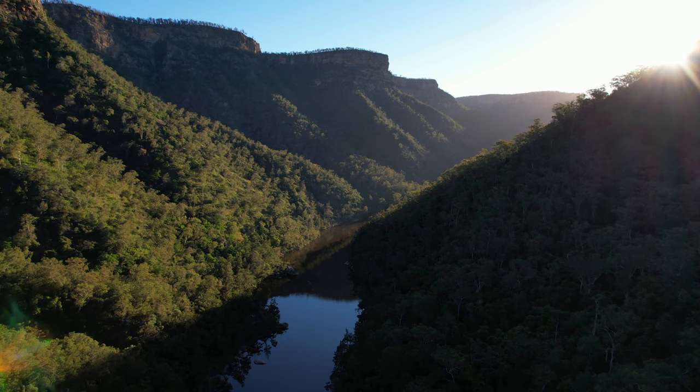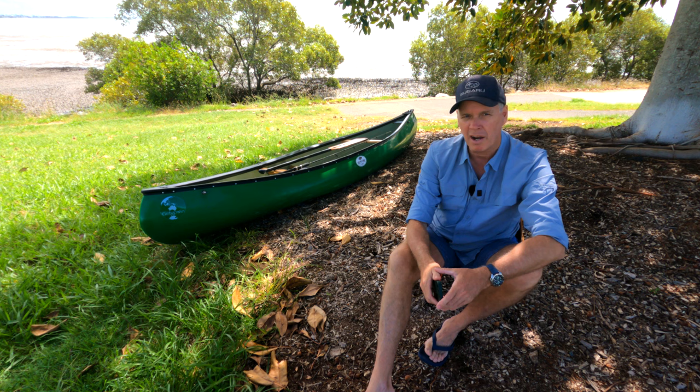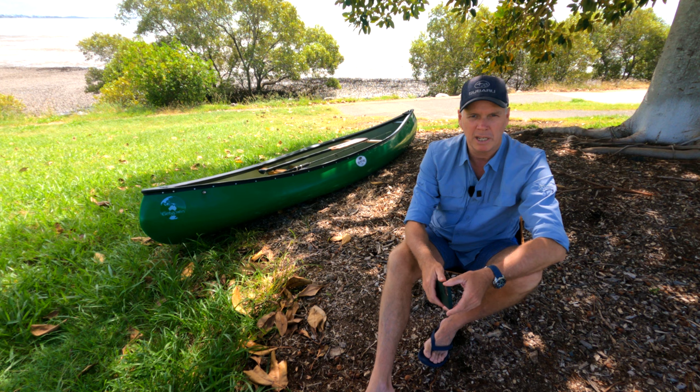So that's my thoughts on how I went about choosing a canoe. I'm very, very happy with this canoe. It's absolutely perfect for me. I do not need a bigger canoe, and nor do I need a different style or type of canoe. Very interested though in hearing everyone's thoughts and comments on that.